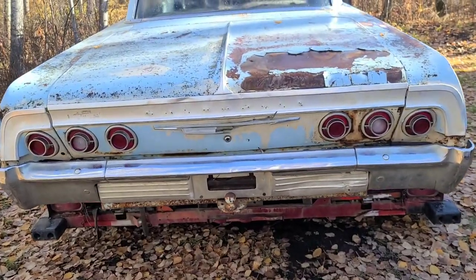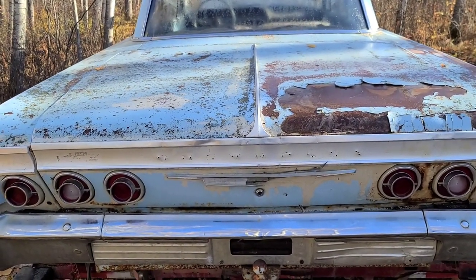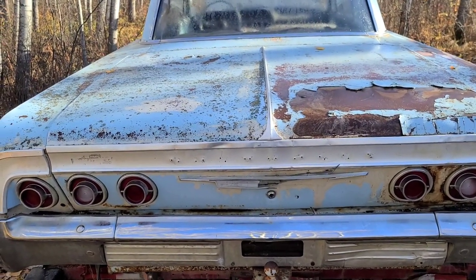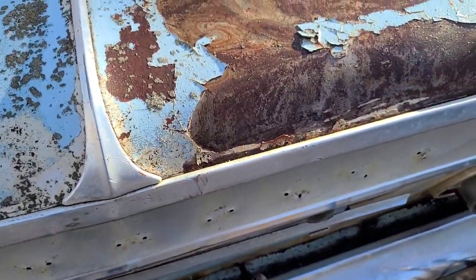So we got the trunk lock drilled out now. Let's find out what's inside. 30 years locked in the trunk. Let's see what's inside now that it's been drilled out. Leave your comments down below if you've ever found anything cool inside the back of a trunk the first time you got into it. So here it is. This is the 30-year-old reveal. What's inside the trunk after 30 years?